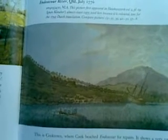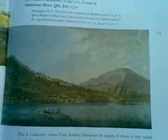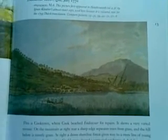This is Cooktown, where Cook beached Endeavour for repairs. It shows a very varied mosaic. On the mountain at the right rear, a sharp edge separates trees from grass, and the hill below is mostly grass.